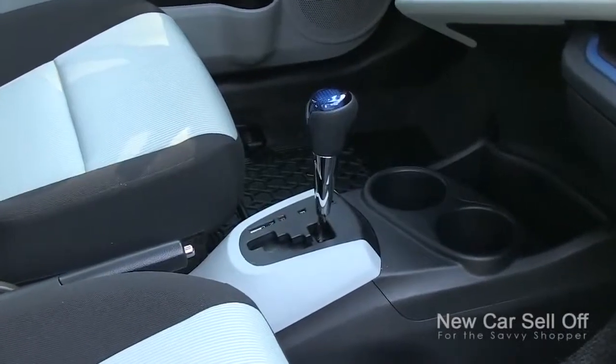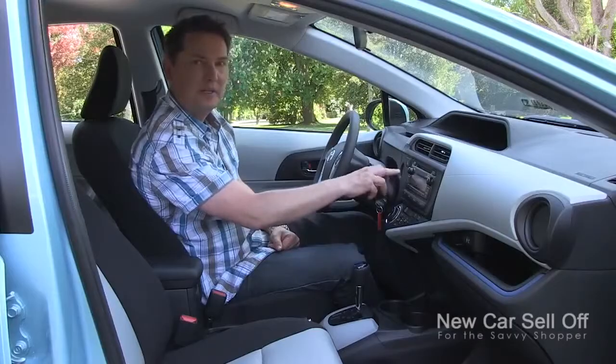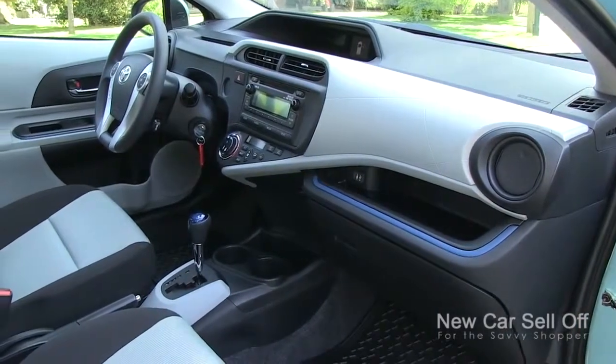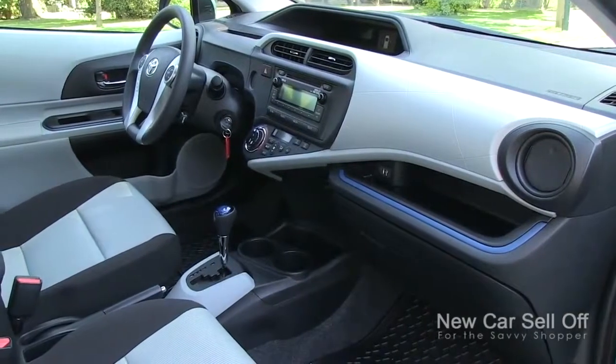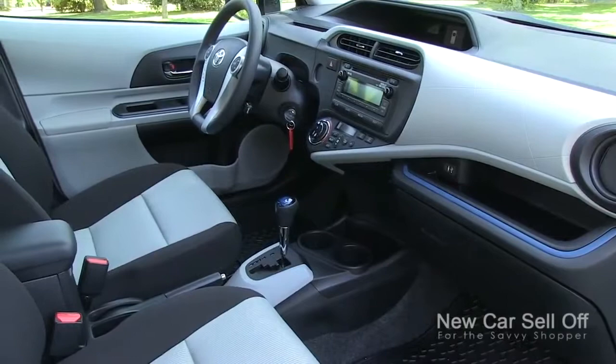I do like the fact that they've moved the shifter down here to the center console. The regular Prius has it up here. If you go for the extra packages and kit out the Prius C fully loaded, it's over $25,000. You get the push button start, you get heated seats, you get the pleather interior.